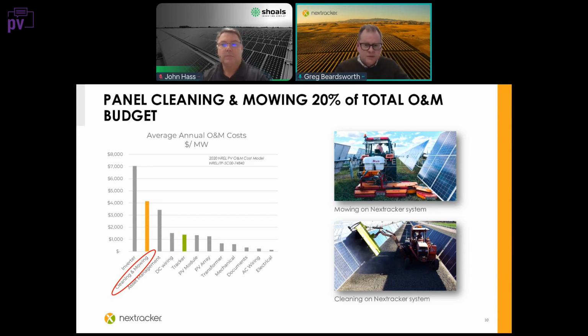A couple images, you can see mowing taking place on a Nextracker system and panel cleaning taking place on a Nextracker system. And conversations I've had with developers, owners, EPCs, this rings true. There are other studies out there, of course, as well, but this NREL one is great, and I'd refer folks to take a look in their spare time. So let's look a little bit deeper at how the tracker architecture affects these O&M costs.